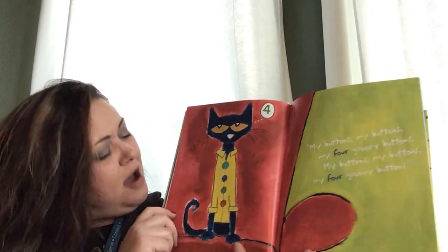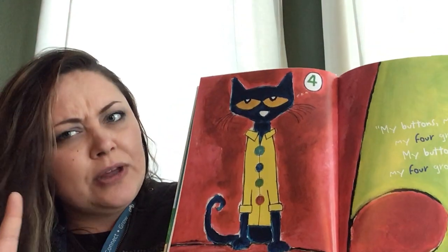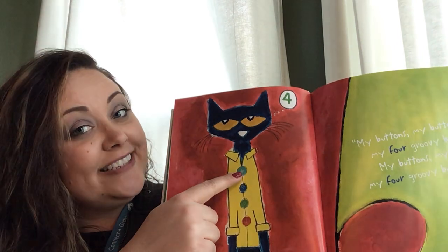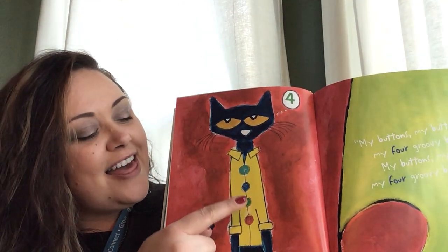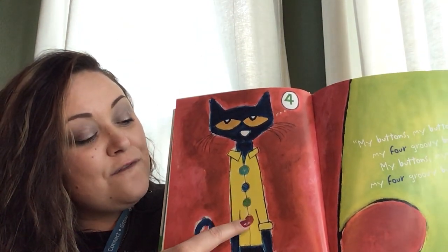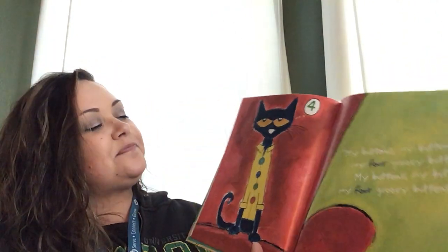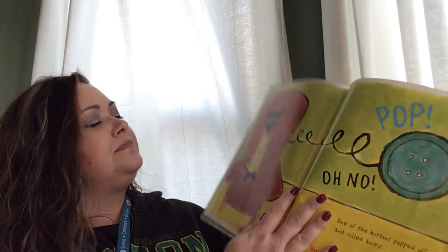Can you count them with me? Should we count them? I think that's a good idea. Let's make sure Pete really does have 4 groovy buttons. Ready? 1, 2, 3, 4. Good job. Nice counting. He does have 4 buttons.